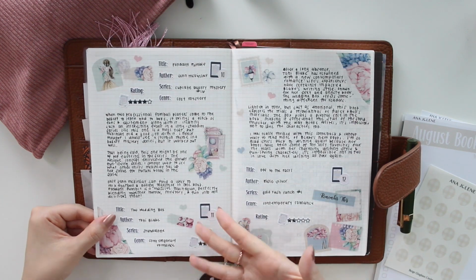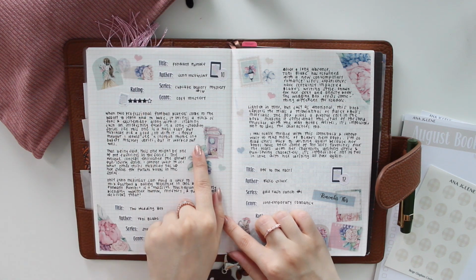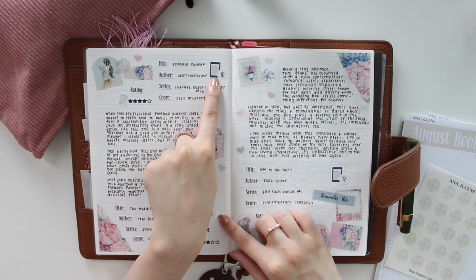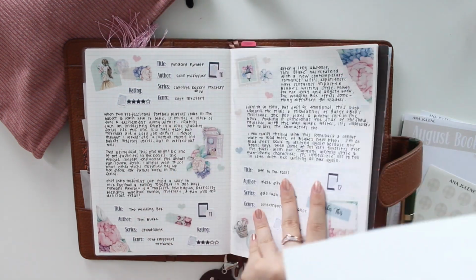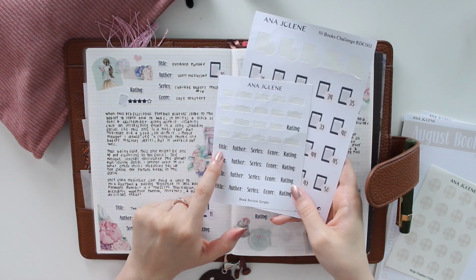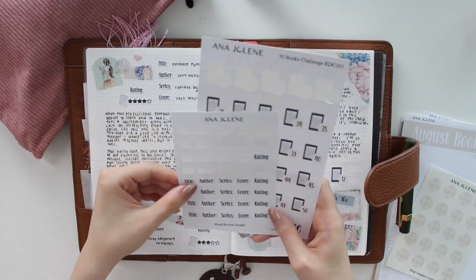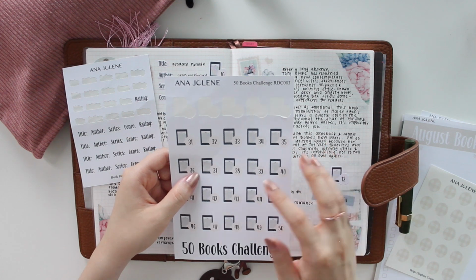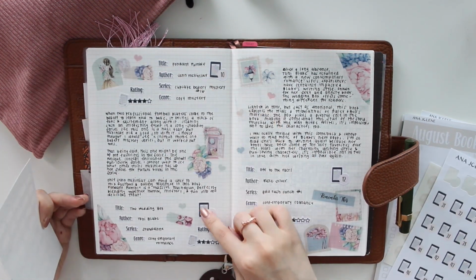And then after that, I go into my book reviews. So again, I have these script stickers, these star rating stickers, and then also these Kindle trackers with the numbers on it, all in my shop. They look like this, and I find these super helpful because I can keep track of the title, author, series, genre, and then the rating for my book reviews. And then these Kindles are really helpful to keep track of the number of books that I've read. So I can just put that there.